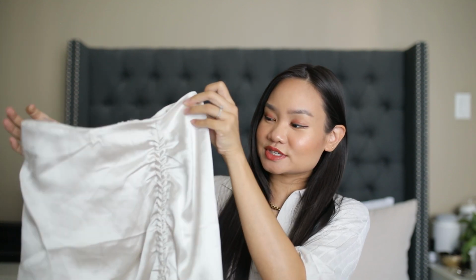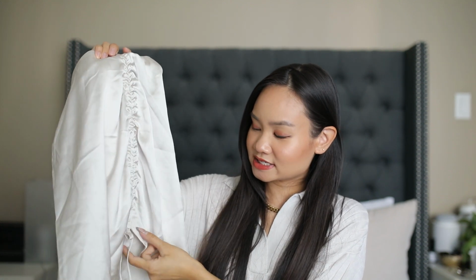So anyways, really cute skirt. It has this little drawstring detail at the front here, so you can shorten it if you want to make it even shorter and have a higher slit. I like that. It's subtle. You can always adjust it and make it longer as well.